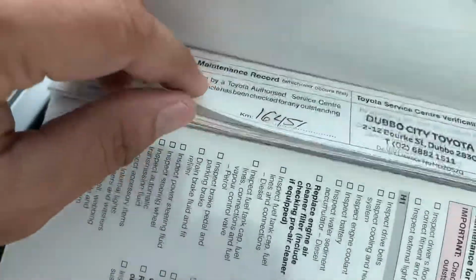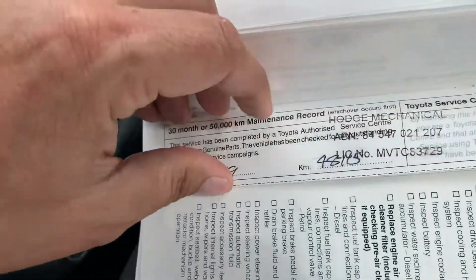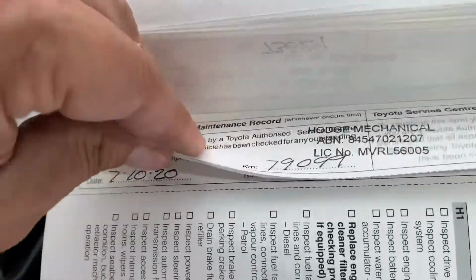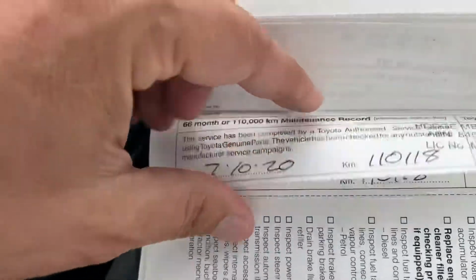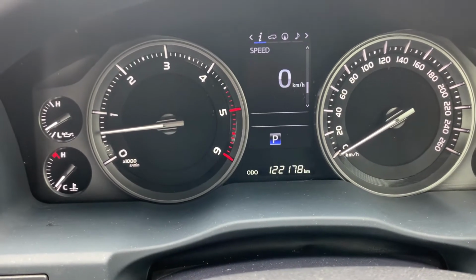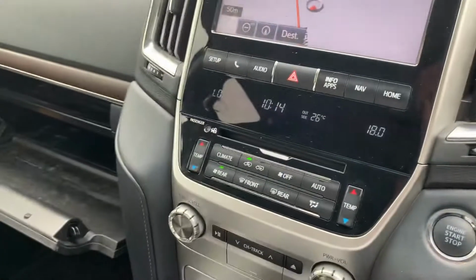Dubbo City. Oh, Hodge Mechanical, Southern Highlands Automotive, Hodge Mechanical. And now showing 122 on the speedo. So it is actually due for a service now, but that would be part of our workshop.